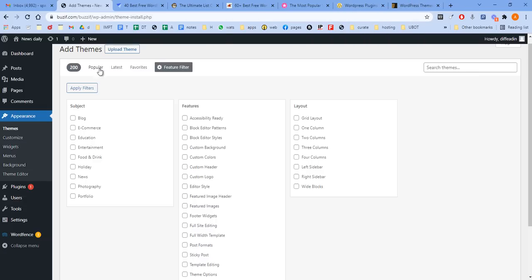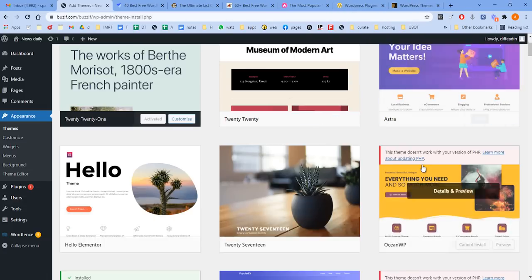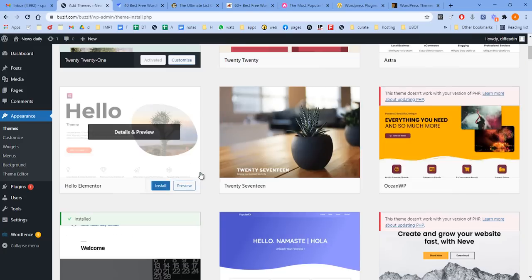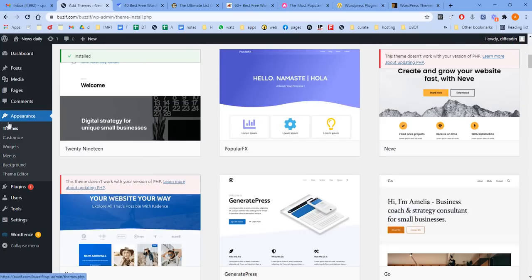So you can find a good theme for your WordPress website from these websites or from within the Appearance and Themes section of your website itself.